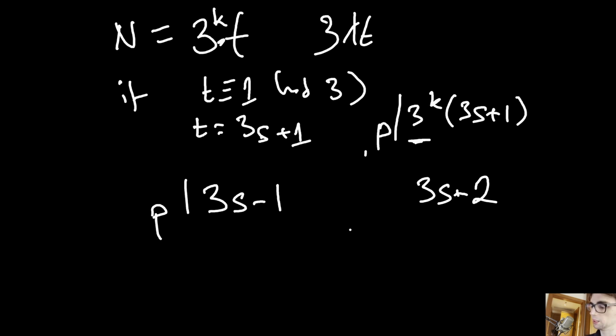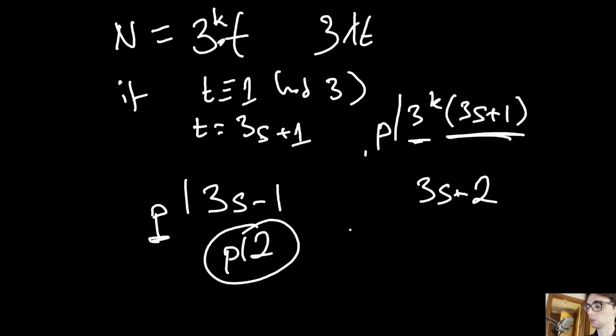So if p divides this number, this obviously is not free, so p has to divide 3s plus 1. So then p has to divide their difference, which is p needs to divide 2. In other words, this can only be a prime number, and this can only be 2 as a prime. And so it doesn't work out. Sometimes, if you want a quick way to show 2 numbers are co-prime, deal with prime factors instead of the whole Euclidean algorithm for GCDs, because that's what we want to show, co-primeness here.